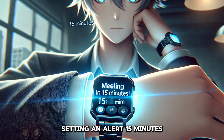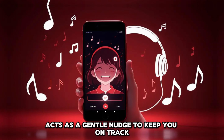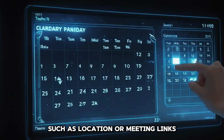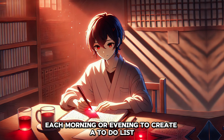Setting an alert 15 minutes or an hour before a meeting gives you enough time to prepare, while the auditory cue acts as a gentle nudge to keep you on track. You can even add details, such as location or meeting links, to save time and reduce stress. Another helpful habit is taking a few moments each morning or evening to create a to-do list.